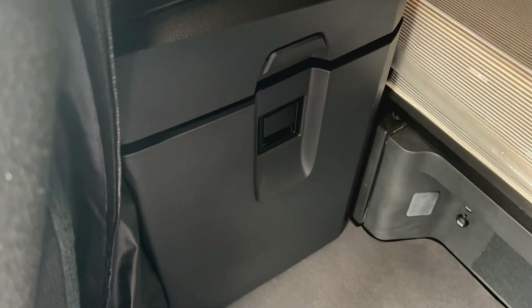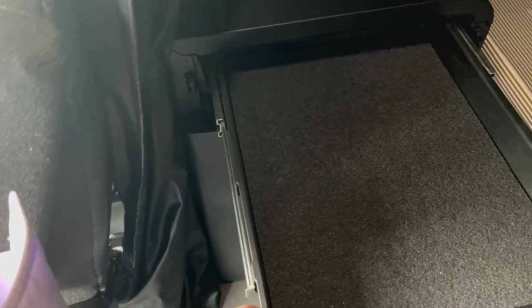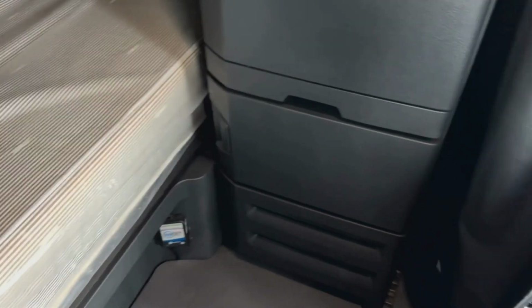You have a spot here for your microwave. And then down here, you have your refrigerator. Open this up. You got your little freezer right there. This comes out. Little table or storage there for you. You have your cabinet space here. And then your inverter is going to be down here for you.